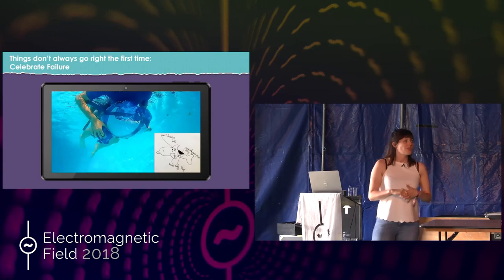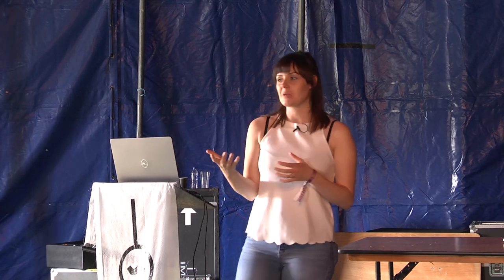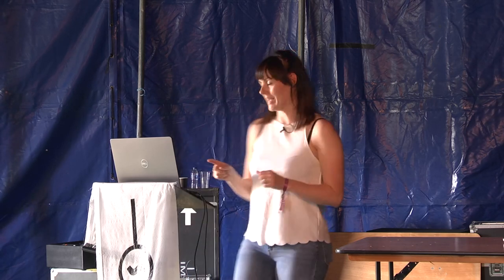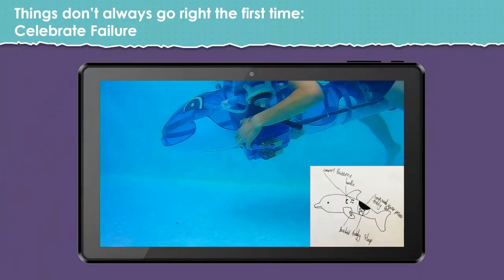And for us, something goes wrong every single build. But actually, that's something we should celebrate. If we stop when something goes wrong, we'll never complete something. And when I talk to young people about making stuff, they know that. They've seen things go wrong and they carry on. And I think as adults, we give up a little bit too easily. And actually, I've learned more from everything that's gone horribly wrong than the things that have gone right.